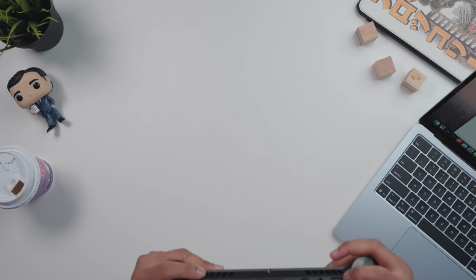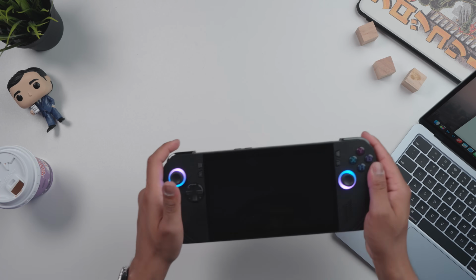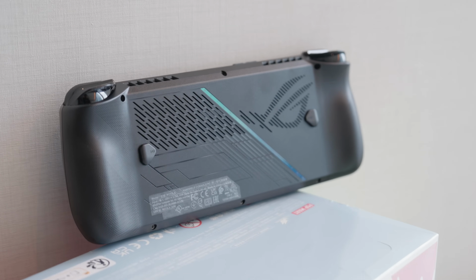You can even have your Excel, Word, and all of those other Windows applications running fully on here. And the ergonomics and design of this whole thing is really nice. I think if you're into handheld gaming, this is definitely a checkout.